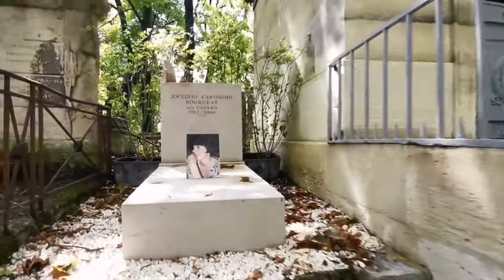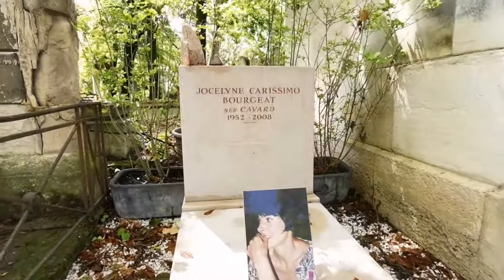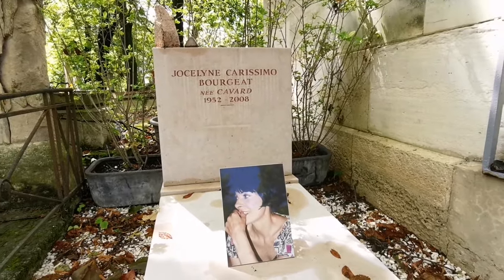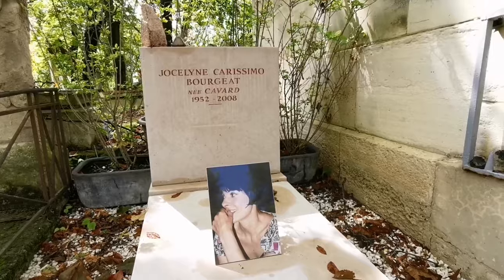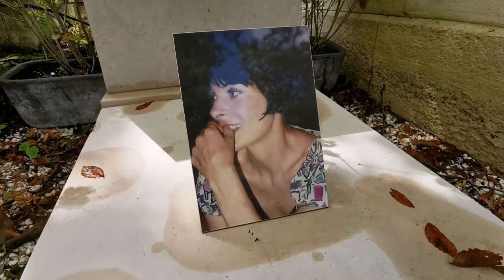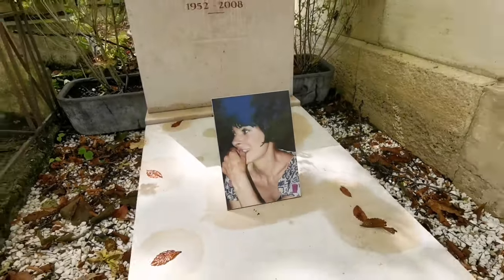Beautiful little grave here. Joseline Carissimo, 1952 to 2008. Beautiful photo of the woman here and her grave.